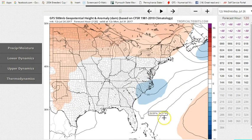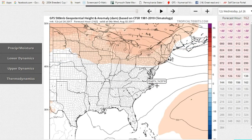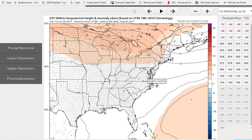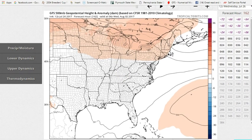And notice there's a little bit of it that gets left over as we move through the weekend, but it doesn't really have much consequence for us. And then the jet stream kind of pulls up just a little bit as we move through next week, so that could bring back higher temperatures and higher humidities, although I wouldn't necessarily look at this as anything too extreme.